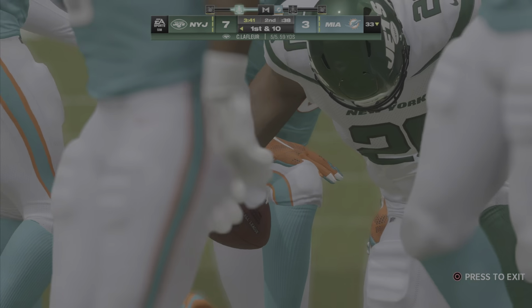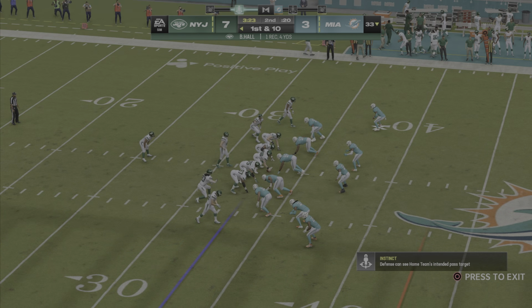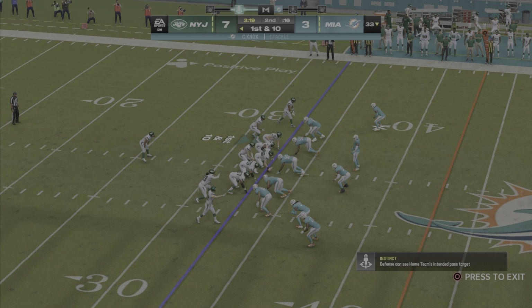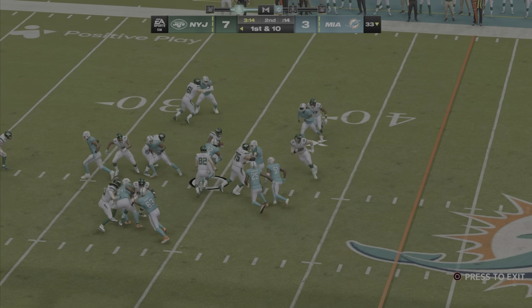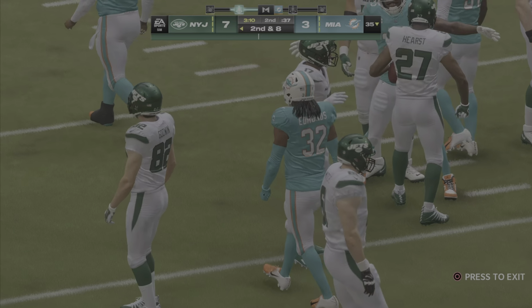It's complete. And he'll get it up to the 33-yard line. 4 yards the pickup, 1st down. On the handoff, it's Hurst. And he can only manage to get a couple. 2nd and 8 coming up.